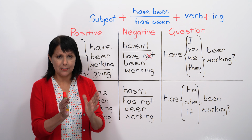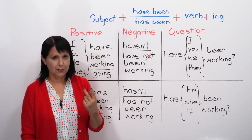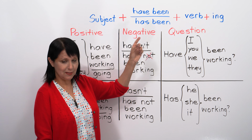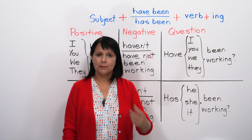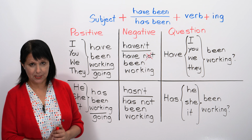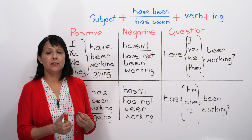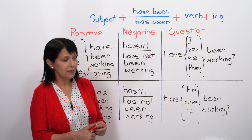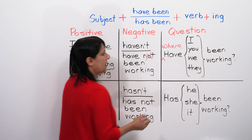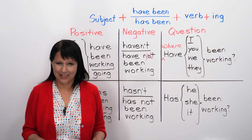So here in this tense, we have two helping verbs, all right? We have the subject, we have the helping verb have, we have the helping verb to be in the form of been, okay? So have been or has been, plus whatever verb you want, plus ing. And that's basically how we construct the present perfect continuous tense. Now, remember that just like in many other tenses, if you want to add a question word, then you can do that. You just have to put it in the right place. Like here, you could say, where have you been working? Why have you been working? How long have you been working? All right?